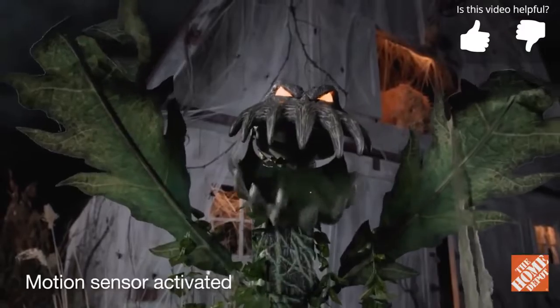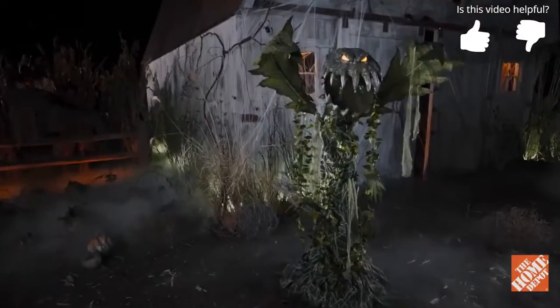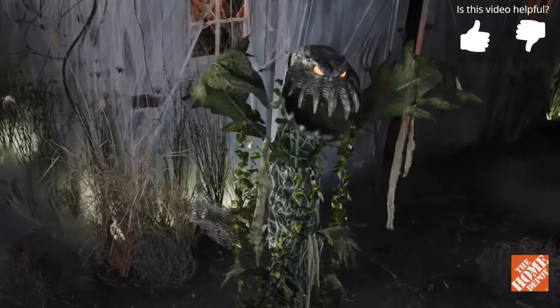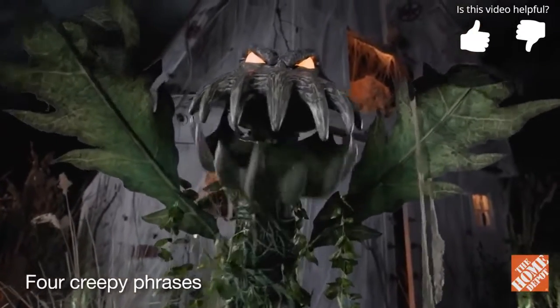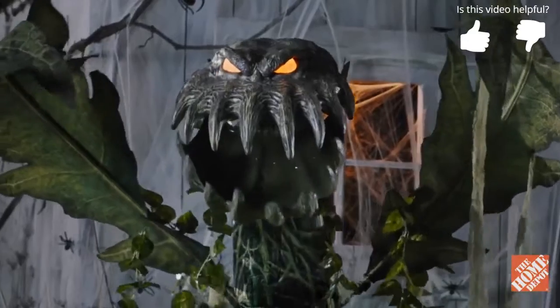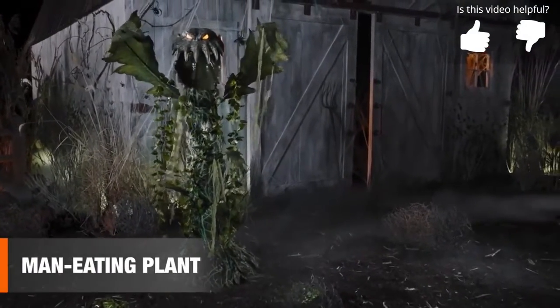Its large, leafy paws move and sway as it taunts, because this hungry houseplant likes to talk to its food. I could swallow you in one bite. The man-eating plant will satisfy your appetite for spooky Halloween thrills.